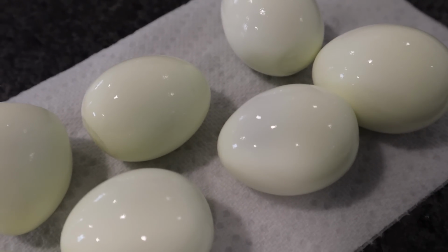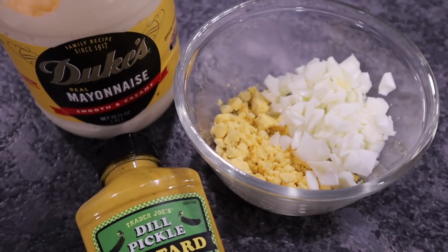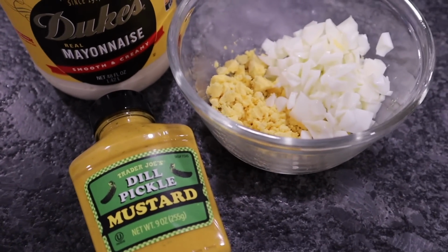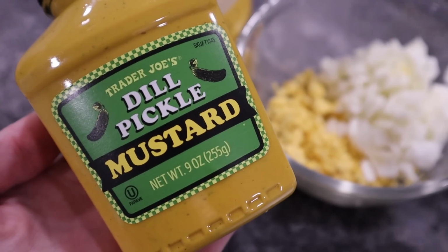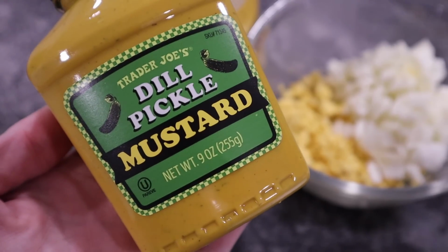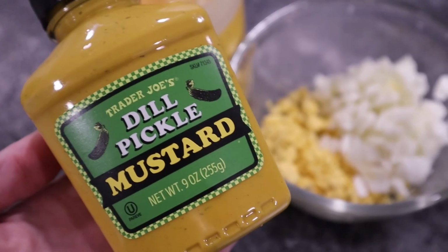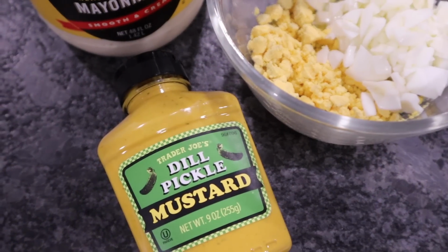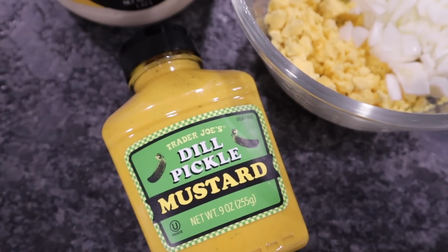Third and final, this one is basically just regular egg salad, except for a little bit of a twist. I'm using the Trader Joe's mustard, and this one is the dill pickle mustard. I picked this up ages ago, and it was hiding in my pantry, and started using it in the egg salad in place of pickles, just to cut the carb count down a little.